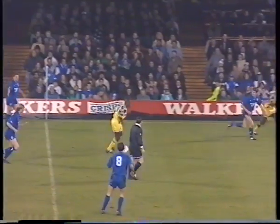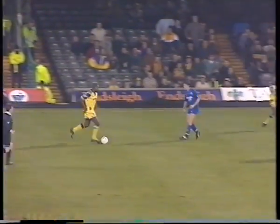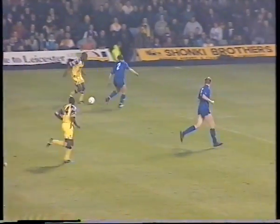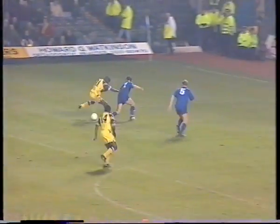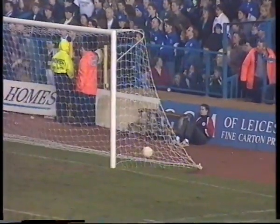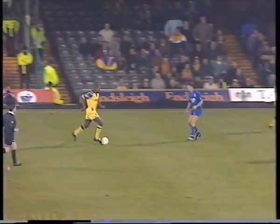Allen, who really has been a thorn in the Leicester side all afternoon. Still has it. Which way is he going to go? Finds Dyer. Oh, he's done it! Disaster for Leicester. The substitute scores with 4 minutes to go.